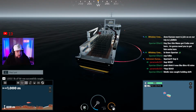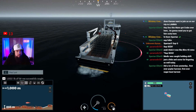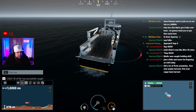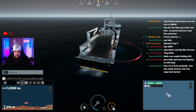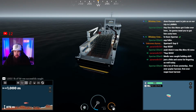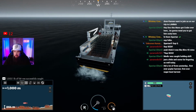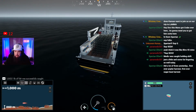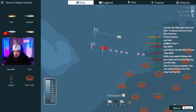Medic was caught holding shift. Yeah, sounds fun, Spartan. I'm glad you guys had a good time and you guys went forever. Even Unknown Kansas boy said, if you're playing with someone and having fun like that, then it makes it that much easier to go for a long time, you know. Let's see, I'm gonna kick out here, something like that. Nope, not that. I think I have to wait for them to finish. Anyways, come on.